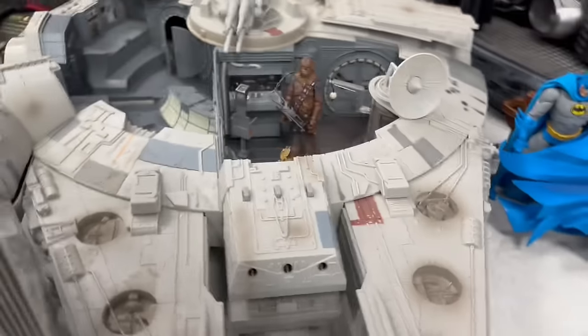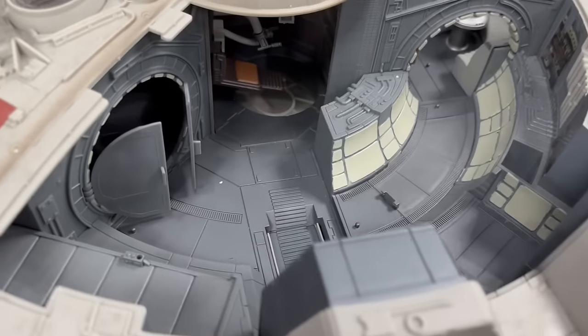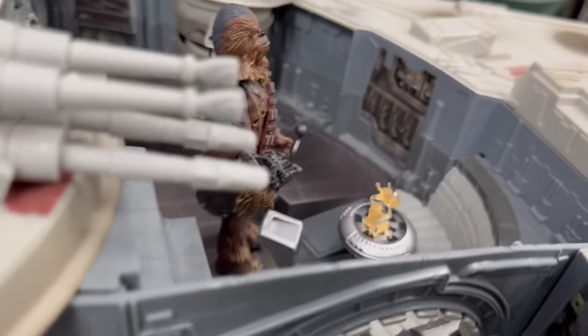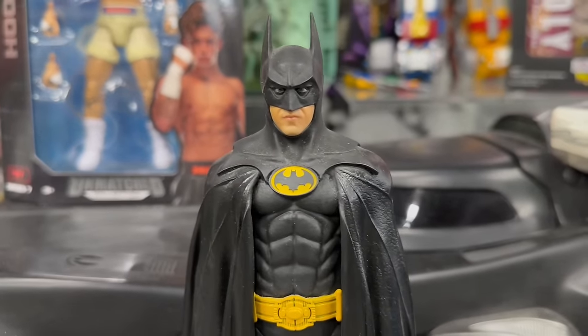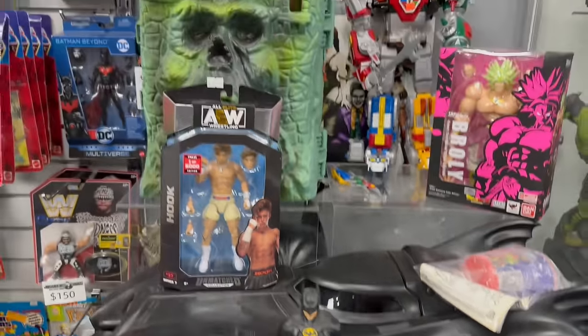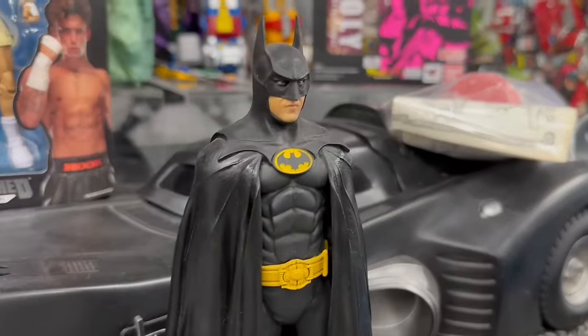Check this out. Wow, that is massive. Oh, wow, pretty sure that's the Keaton Batman, right? Yes. Yeah, that is the Keaton. That is really nice. What do we got down here?